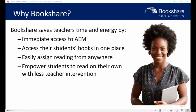Bookshare saves teachers time by providing immediate access to accessible education materials for their students. There is no need to request books ahead of time, and each title is automatically available in a variety of formats. Teachers can easily assign reading from anywhere and provide students with easy access to all the books they need. This empowers students to read more independently with less teacher intervention, and helps students with reading barriers access the grade-level content they need to be successful in school and become a reader for life.